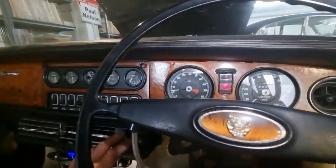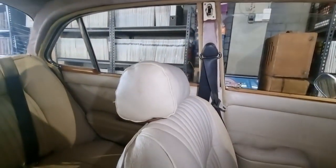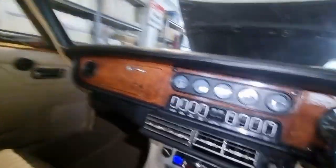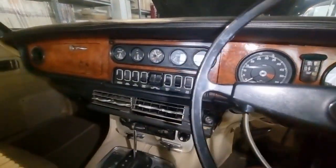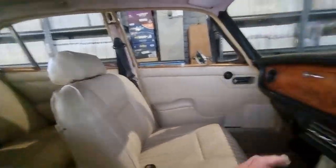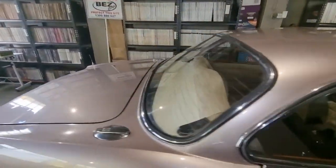Needs a bit of TLC in that case, but I think it's alright. All these windows seem to work. Oh, back ones aren't working. Oh, we have one that doesn't work in the corner there, but that's fixable. Is it worth it, guys? Anyone want to buy it?